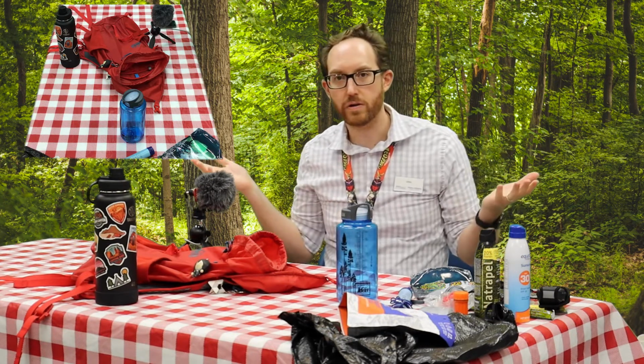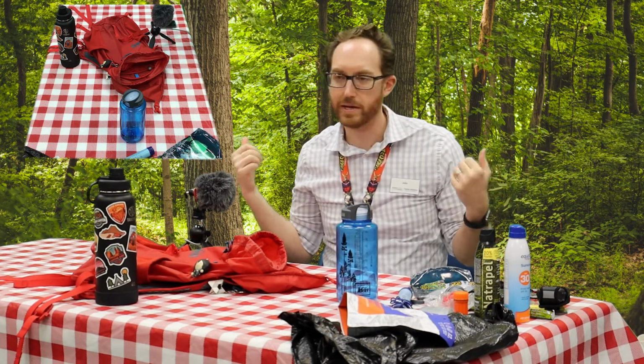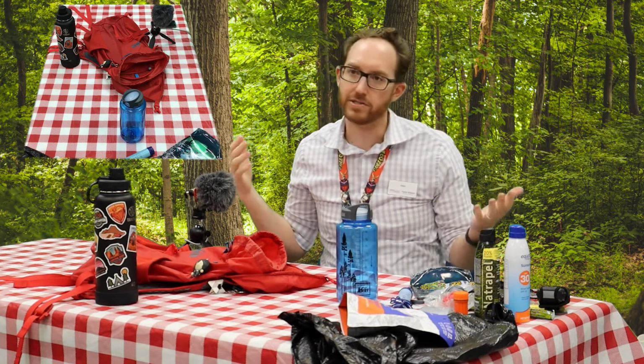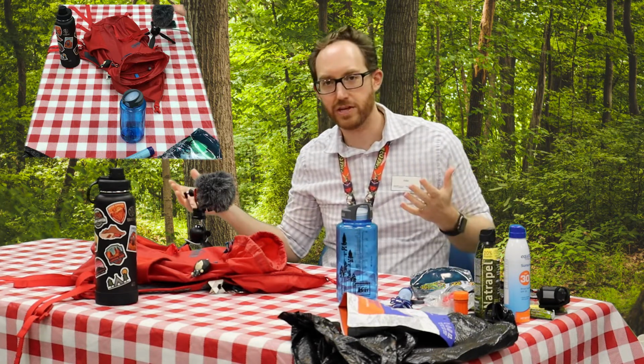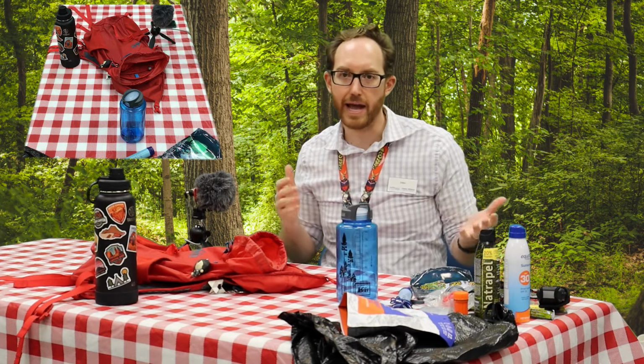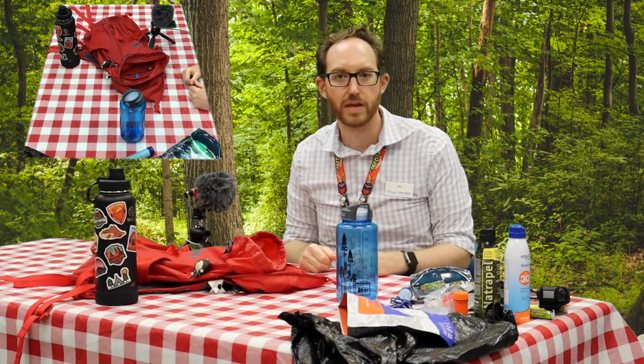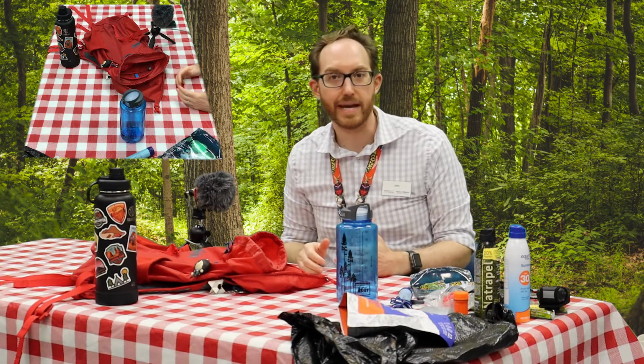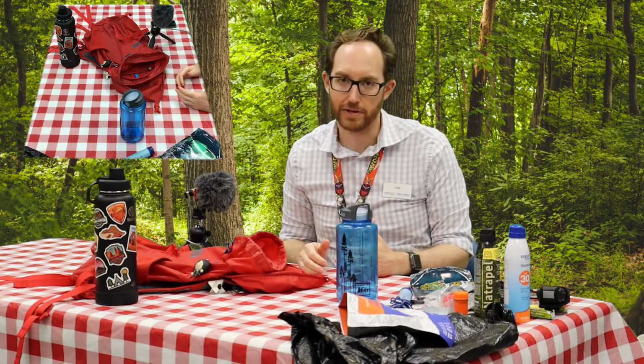So those are the 10 essentials, really quick, really fast. Navigation, flashlight, sun protection, first aid, knife, matches, shelter, extra food, water, and clothes. So it's a lot of gear, but carry what you need that day in the areas that you're familiar with.